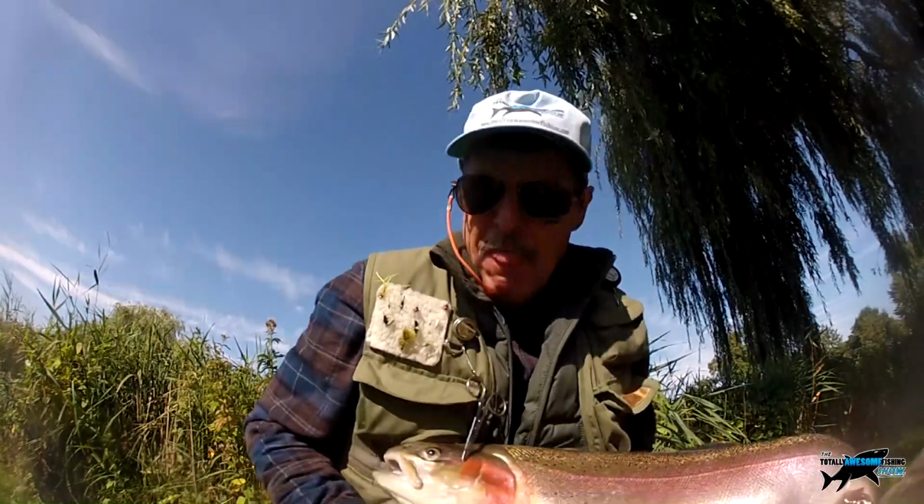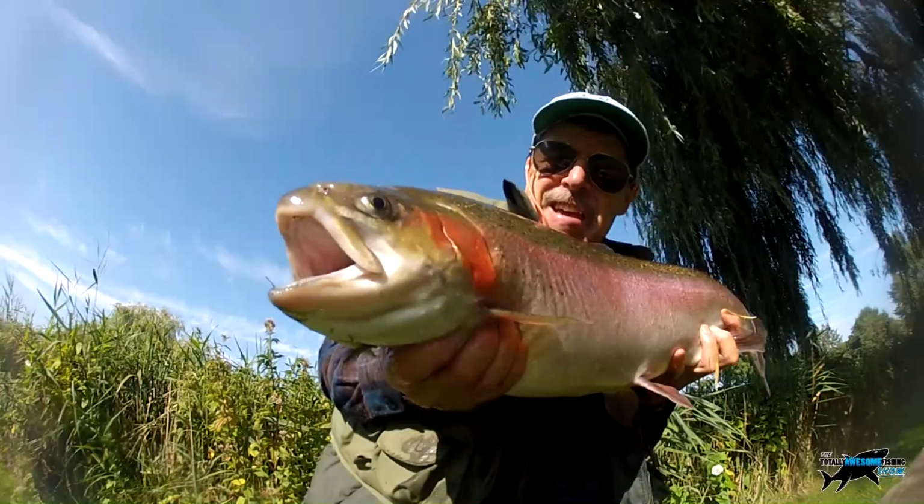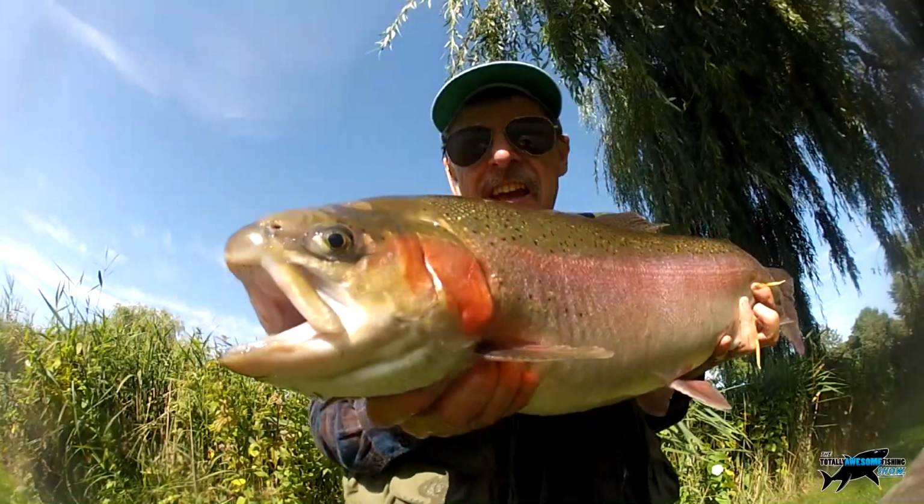And when I did finally manage to get this rainbow trout in the net, it proved to be a classic Dever trout with deep belly and wide back. Not bad for my first fish, so it's off to the weighing scales to see what it went.